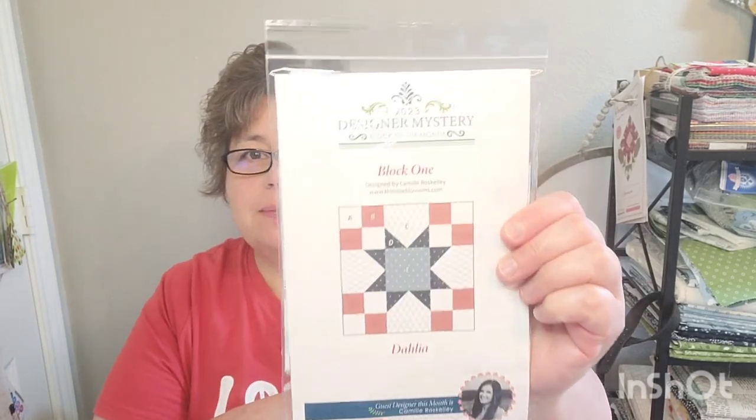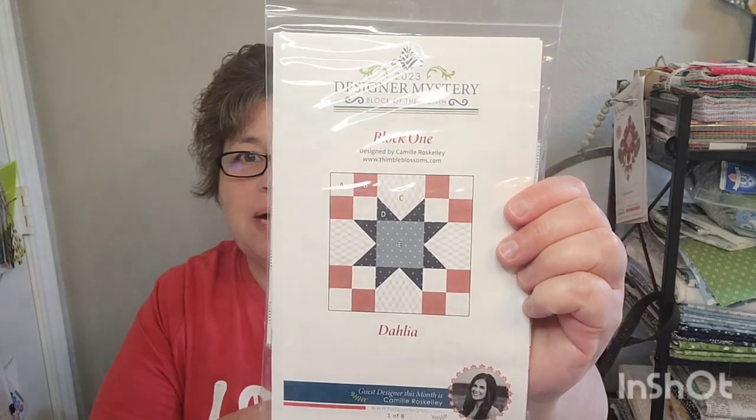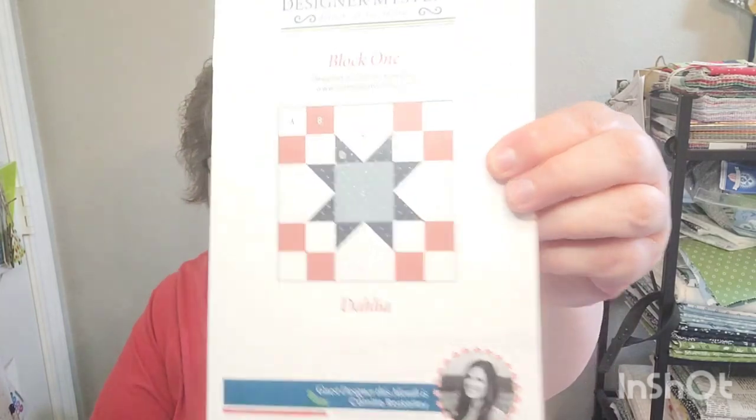So this is what the block of the month looks like. Block one, that's Camille. She's cute. Her designs and quilts and everything she makes is under Thimble Blossoms. So look, she makes beautiful things. So this is block one, Dahlia it's called.